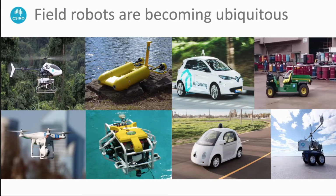So field robotics has been becoming ubiquitous for a very long time. And we do have high TRL platforms that go around in different domains, different environments, and perform fantastic tasks. Here are some of the platforms that I'm showing you. There are aerial platforms that do biodiversity studies. There are marine platforms that do Great Barrier Reef monitoring. Self-driving cars are a kind of field robotics in themselves. And also you have industrial robots which can go around and do industrial inspection and remote operations.